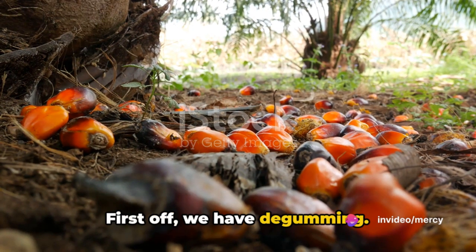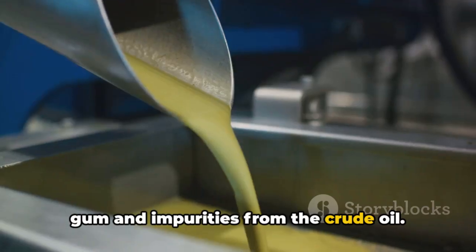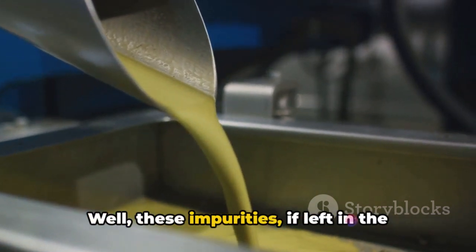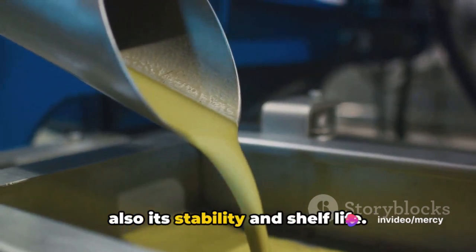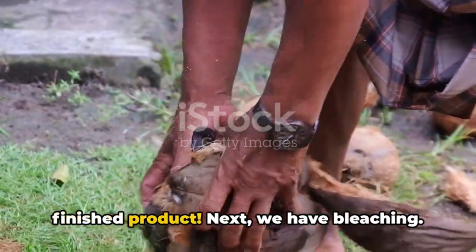First off, we have degumming. This process is all about removing the gum and impurities from the crude oil. Now, why is this important, you ask? Well, these impurities, if left in the oil, would not only affect its taste, but also its stability and shelf life. So we definitely don't want them in our finished product.